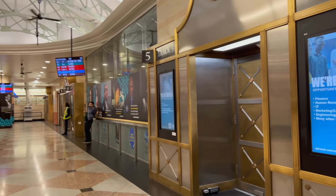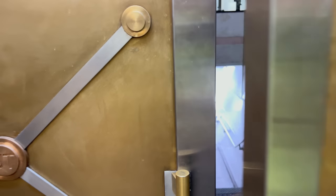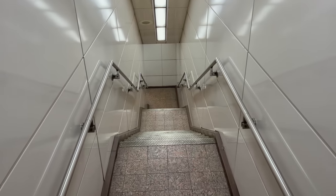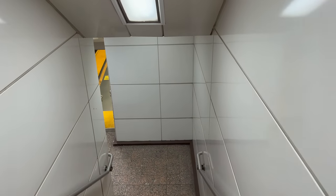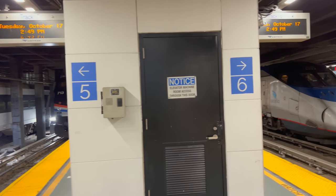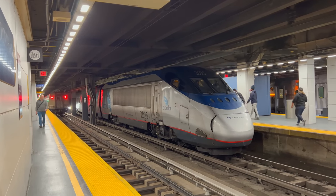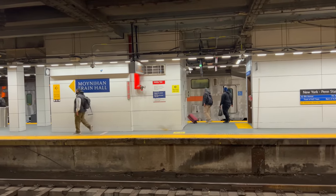What I can do, maybe I can go to the track level. Is this even open? Yep. Just to see the New Jersey Transit train that these people are boarding. Because what's Penn Station without seeing some trains at least? There's an Amtrak. It's very hot down here.